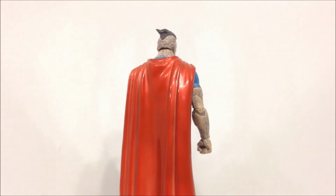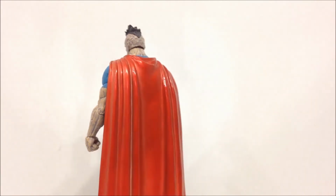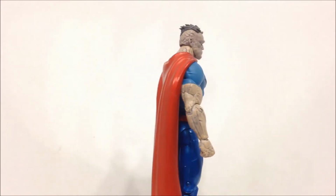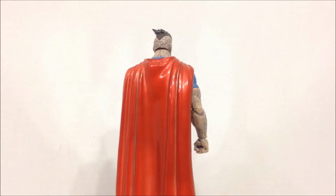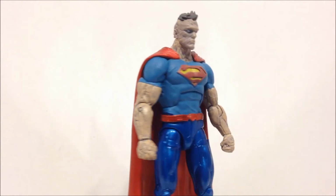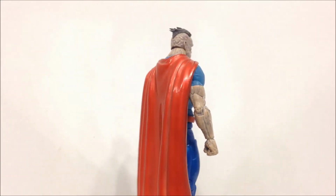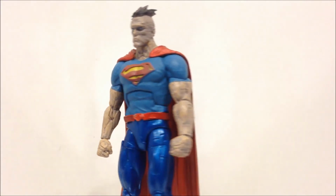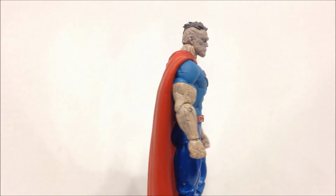This figure, I know people had some QC issues with. For once, thankfully, I was not one of those. I had enough QC issues of my own this year. But I know a lot of people had issues with arm breakage, leg breakage. A couple people I know had head issues with this guy. But the sculpt on him is amazing. The face, the hair, the way they did the textured skin.